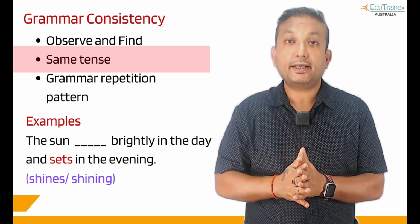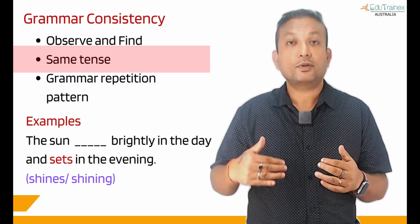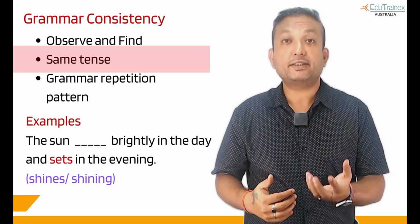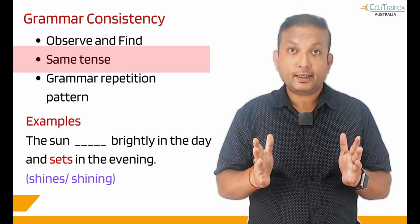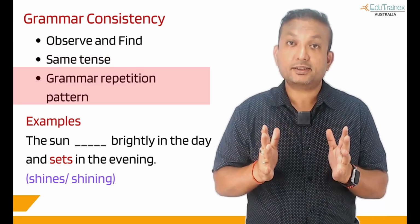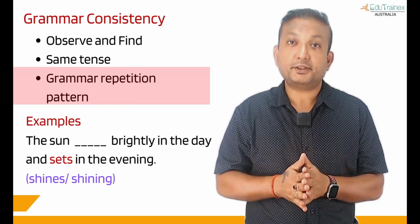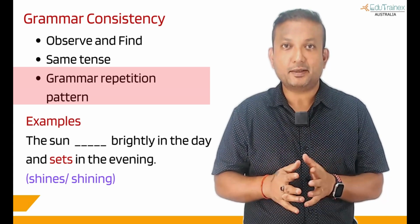But in the case of complex sentences, where there are a main clause and a subordinate clause, the tenses can be different. In the main clause, you can use past tense, whereas in the subordinate clause, you can use present tense. But within any of the clauses, it will still follow the pattern. And this repetition of patterns is what you need to identify, and that's going to help you solve the problem. Let's see the example here.